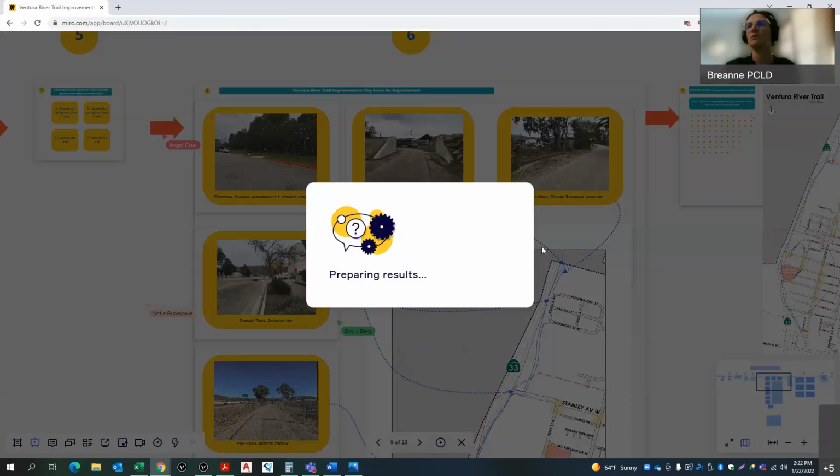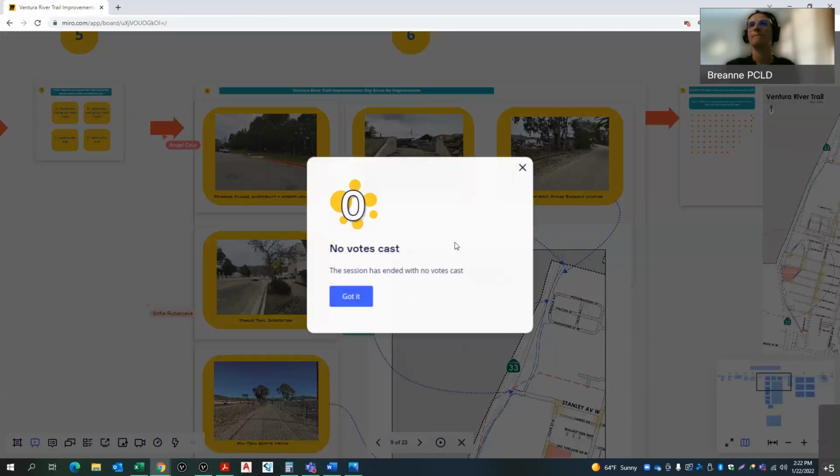Okay, here come the results. Doesn't look like anybody cast any votes, and we just might not have anybody left that hasn't voted yet. If you had trouble using the voting function, you can use the chat. We'll be getting a copy of the chat as well, and we can go ahead and tabulate those votes manually.